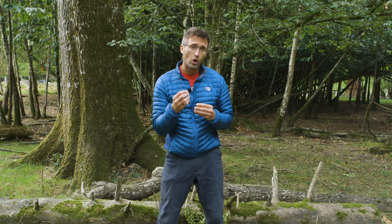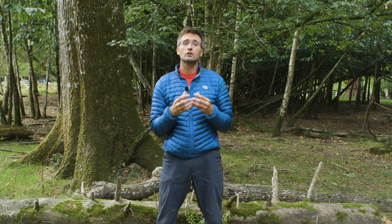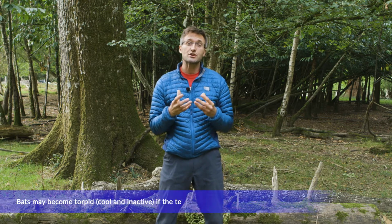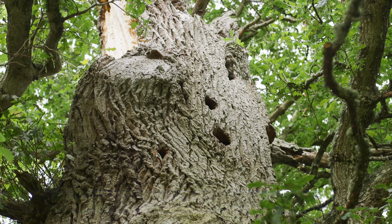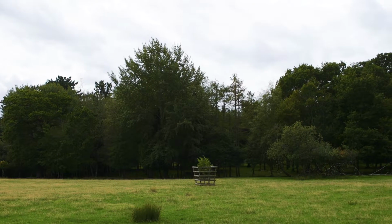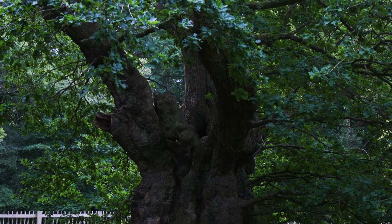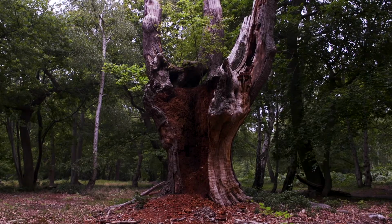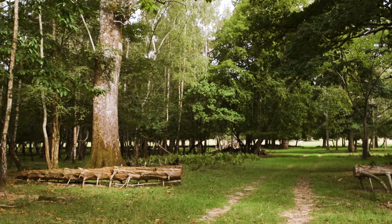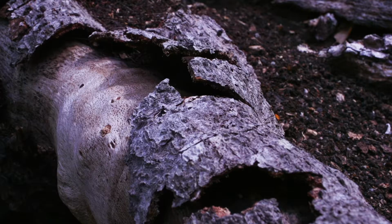This is when they're highly mobile and don't have any dependent young, although this can vary according to location and species. Retain potential roost trees and ensure a succession of continuity of roosts for the future. A variety of trees of different ages ensures a succession of mature and ancient trees in different stages of natural decay, providing suitable roosting sites long term. Retain standing and fallen dead wood.